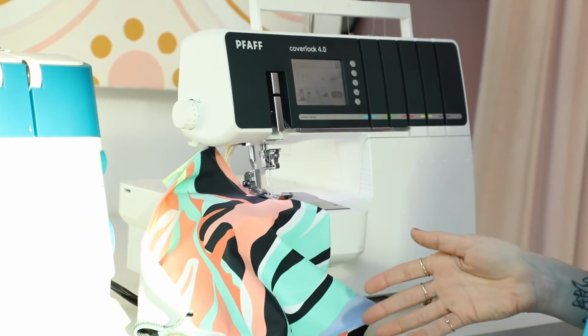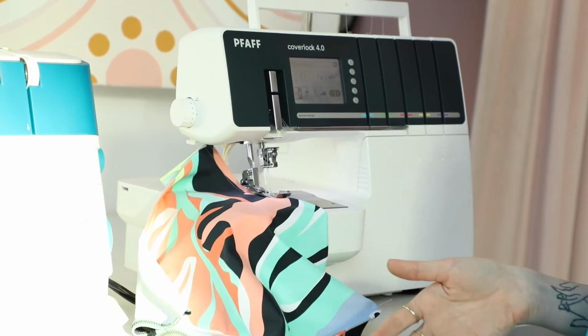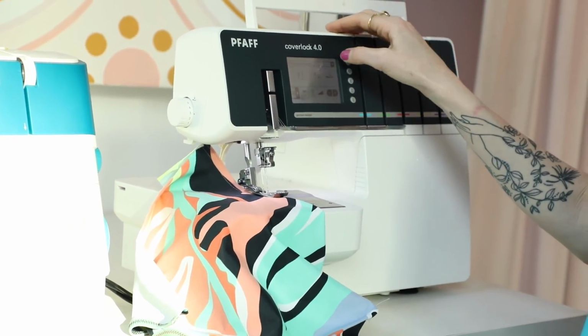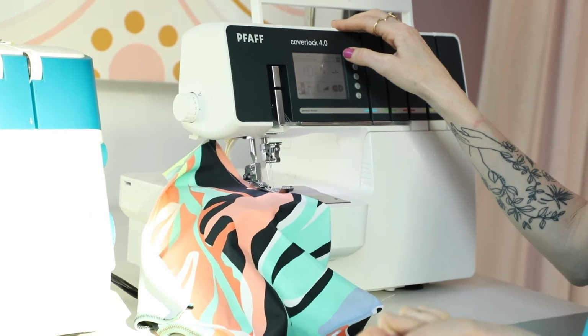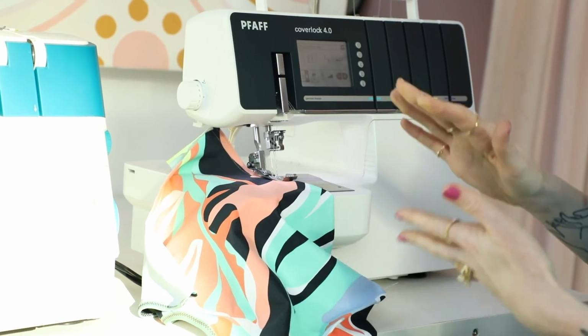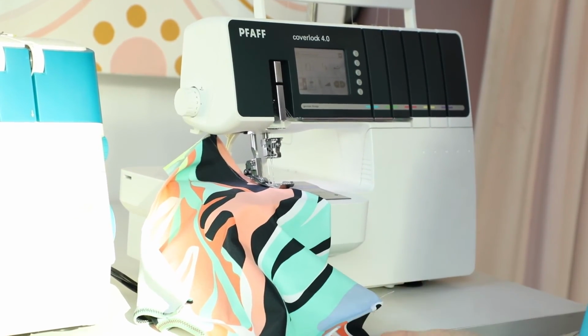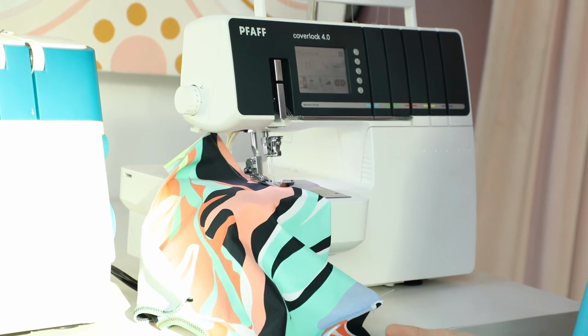Moving on to the last machine is the Coverlock 4.0. This retails for about $1799, and what I love about this is that it can do a cover stitch, it can do a flat lock as well as a serge. So it does different stitches within this machine. We use it mostly for sewing activewear, and we use a cover stitch.